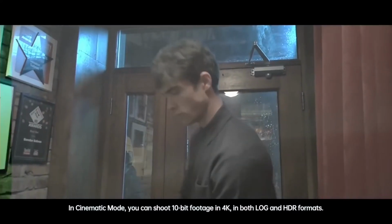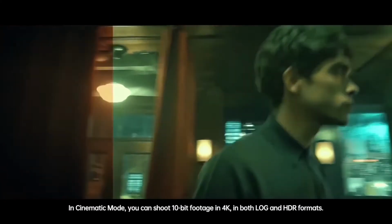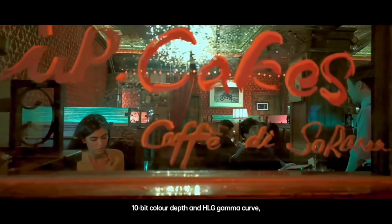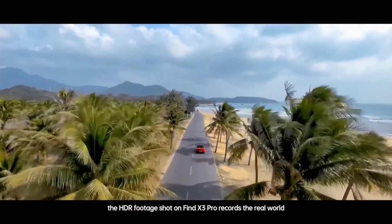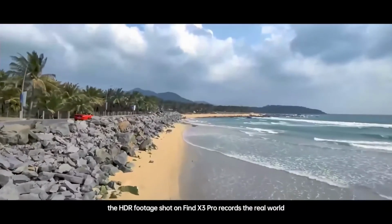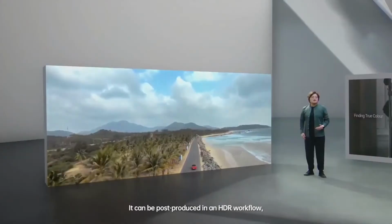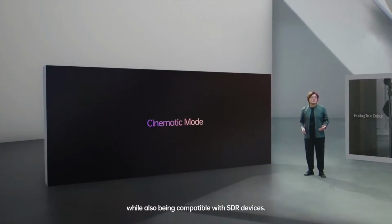You may ask, what about video? In cinematic mode, you can shoot 10-bit footage in 4K in both log and HDR formats. With support of the BT.2020 color gamut, 10-bit color depth, and HLG gamma curve, the HDR footage shot on Find X3 Pro records the real world with a richer color volume. It can be post-produced in an HDR workflow while also being compatible with SDR devices.